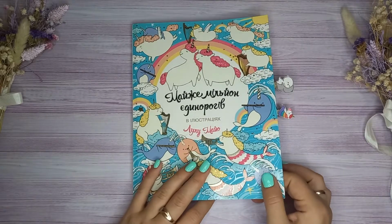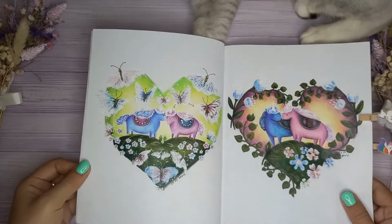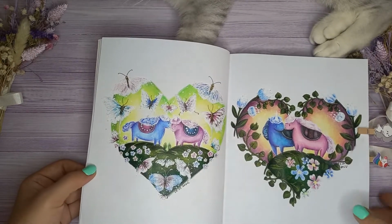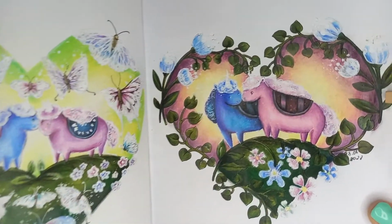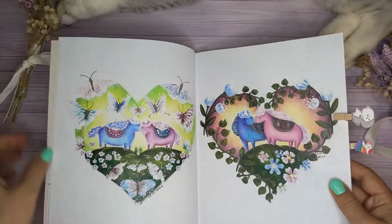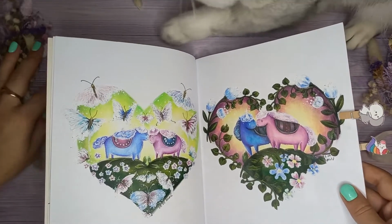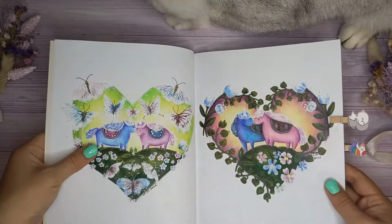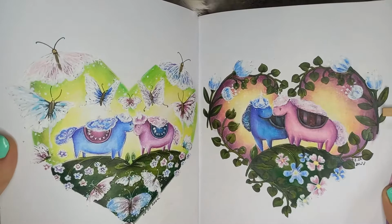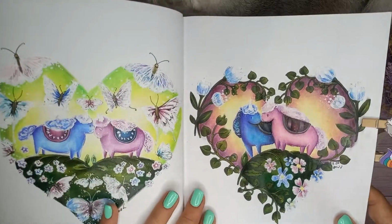Let's start with A Million Unicorns. Lulu has a very interesting and cute coloring style. Just look at these wonderful illustrations, they are so cool. And my first finished page was this heart, and then I started another one. And as a result, I have 2 absolutely different hearts made with Prismacolor Premier pencils and Holbein. I also used a white gel pen.